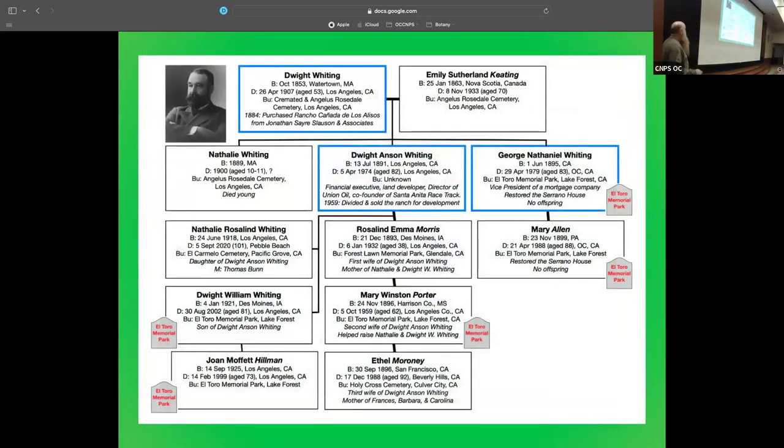This is the family tree. Yeah, I love genealogy too. Okay, so here he is. Here's the confusion. A lot of people go, oh, Whiting Ranch, named for Dwight Whiting. Which one? So here's him, there's his picture. And then he had a girl, died at age 10 or 11. I can't find out why. And then Dwight Anson Whiting, and then George Nathaniel Whiting. I put bold blue because they were involved with the ranch.